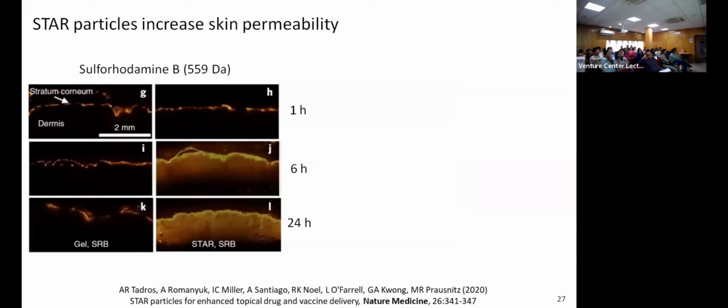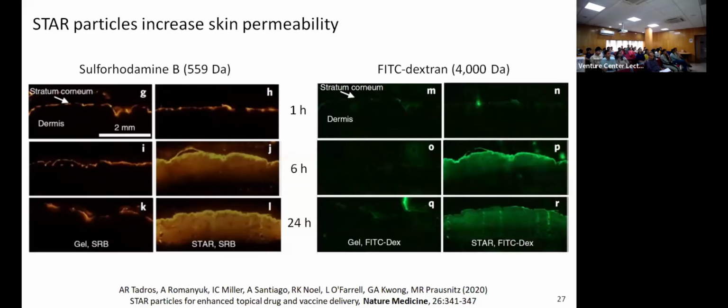So this is with pig skin ex vivo, where we have rubbed the skin and applied a dye, sulforhodamine, onto the skin, and you're seeing histological cross sections of the skin afterwards. In the first column, we just rubbed some gel on the skin that had no star particles in it. That's our placebo. Then we put sulforhodamine on, and you can see even after 24 hours, there's essentially no penetration of that agent into the skin. In contrast, if we take that gel and put star particles in it and rub that on the skin, and then look at the sulforhodamine penetration, you can see that there's extensive penetration deep into the skin. We did the same experiment with a bigger molecule, 4,000 molecular weight dextran, and again, this large dextran was able to penetrate into the skin nicely.